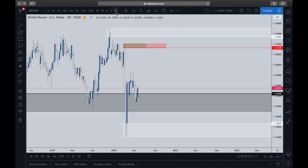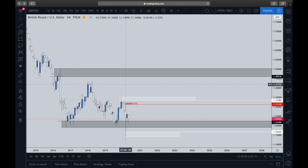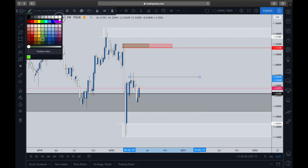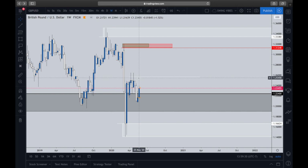So at the close of this, when was this? It closed April 1st. April 1st. Okay, right about here-ish. Okay. So if anything, I'm going to want to see how price responds when it gets back to this region here, this vicinity, before I start looking to try to attack any type of sells.